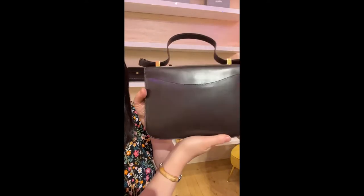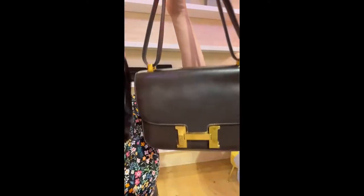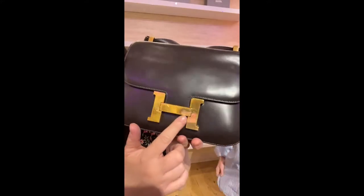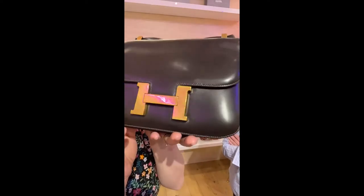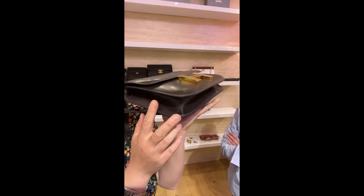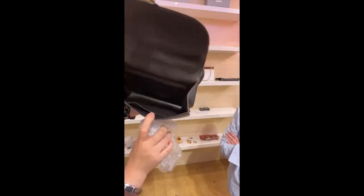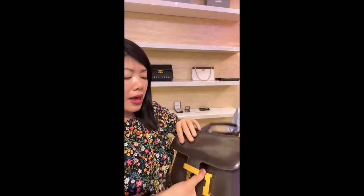Lovely condition, very minimal wear to the back and very minimal wear to the front. There are some light scratches to the hardware, which is to be expected for the age of this bag. And there is hardly any wear to the corners of the bag as well. Inside, it is nice and clean. It is a size 23. And overall, it is just a lovely, sweet little bag.